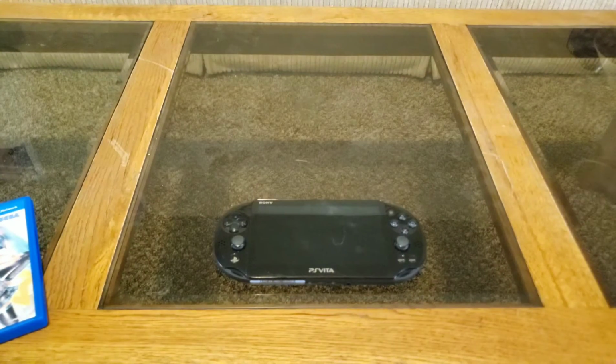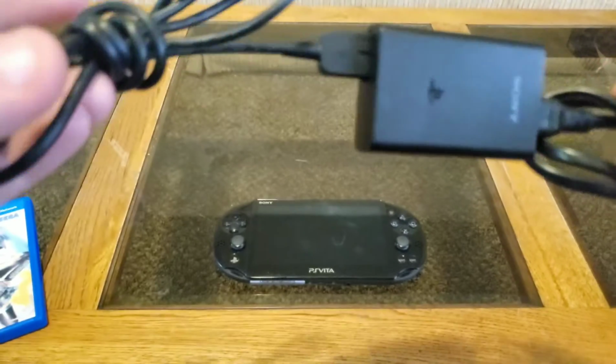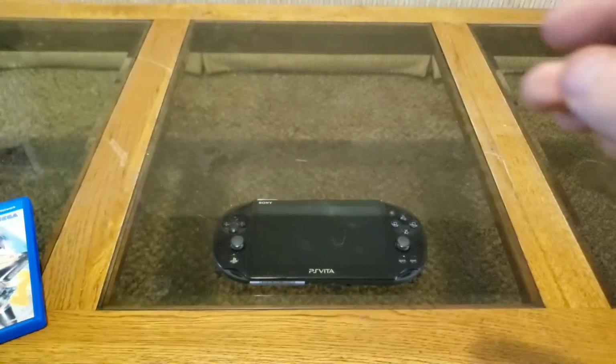Moving on to the charger. The charger has its own little setup here. It has this brick that you plug one end into for the PlayStation Vita, and the other end can go straight into the wall. Pretty standard setup.